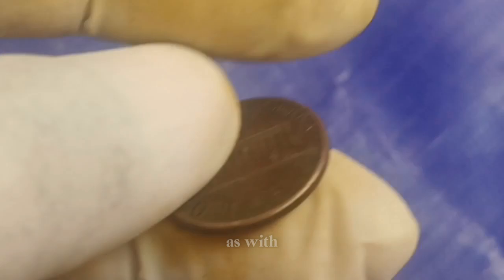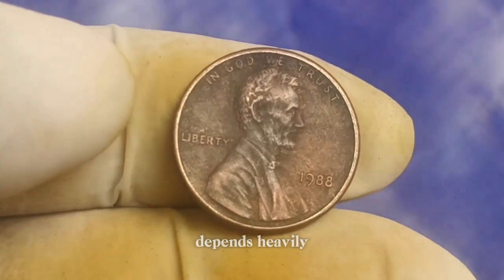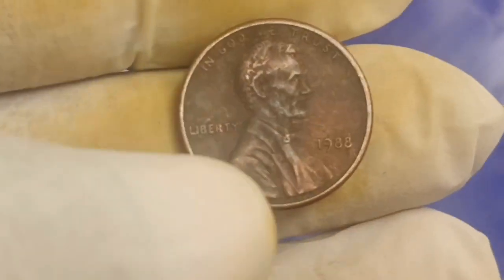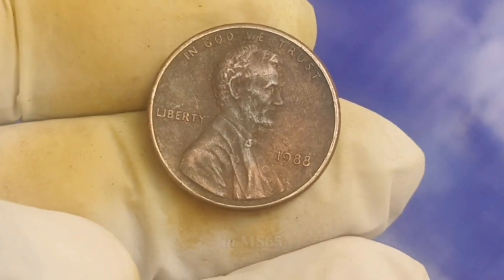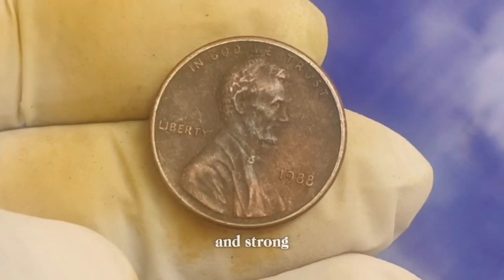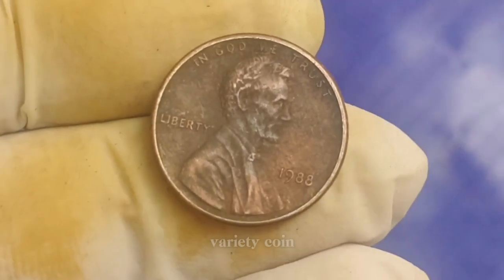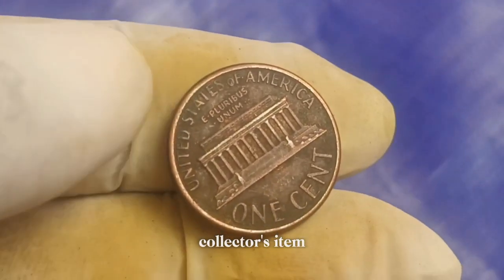Of course, as with most collectible coins, the value of a 1988 penny depends heavily on its condition. Coins are graded on a scale from poor to mint state, with MS 70 being the perfect condition. If you have a 1988 penny in MS 65 or better, meaning it has little to no wear and strong, sharp details, it can be worth significantly more than face value. And if it's an error or variety coin in that condition, you've got a real collector's item.